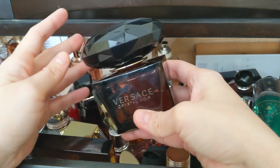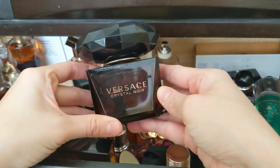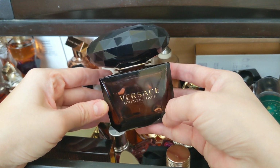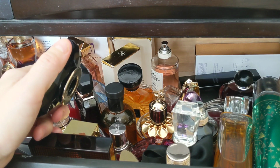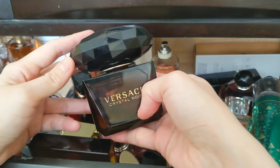This is a good one. This is a really, really nice one. A lot of people's favorite, and I know why. This is like the best from the Versace Crystal line, and I still stand by it. I just never reach for this, and I remember it's beautiful during a summer night. It's also beautiful during winter.